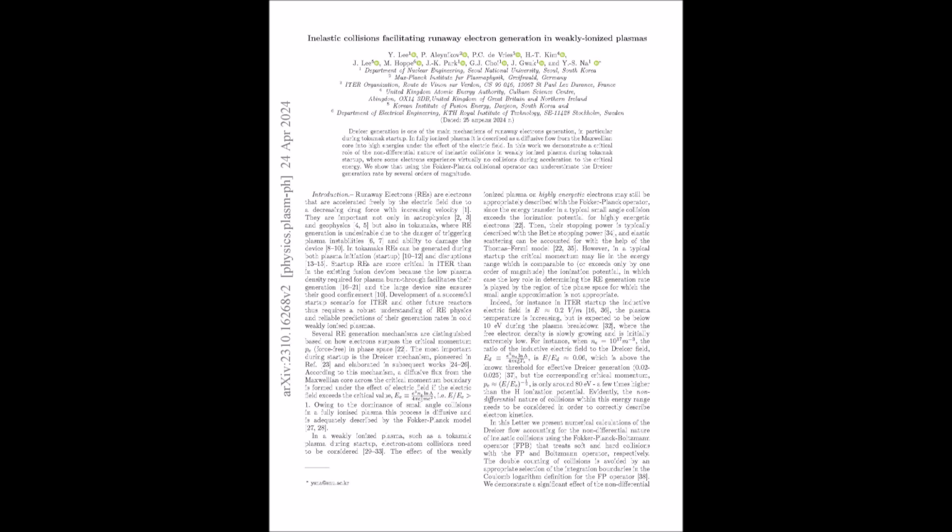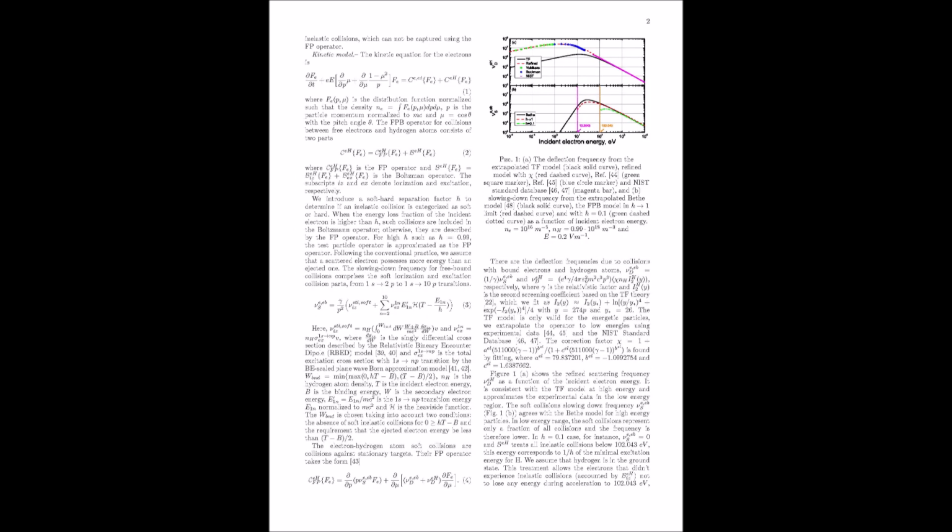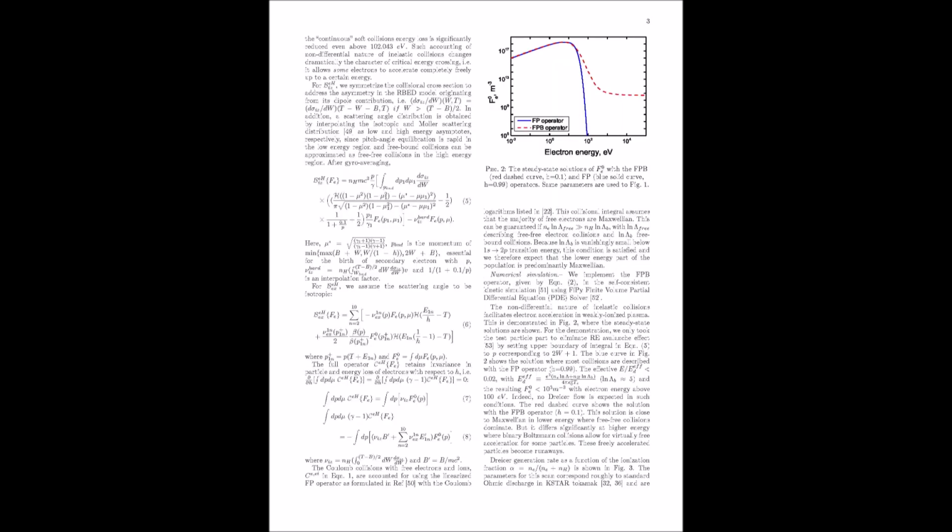So this obviously has big implications. Huge implications. For large-scale reactors like ITER. Like ITER, yeah. And we really can't afford to get this wrong. No, we can't. Because if we do, we could end up with a runaway situation. Literally. Yeah. Your research dives into the Dreicer mechanism, which is a key process for generating these runaway electrons. Yes.